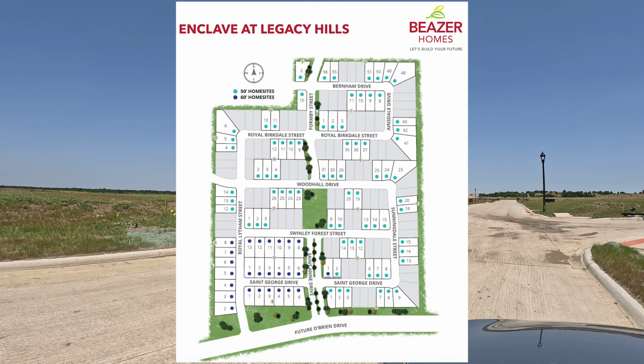For their price increases right now that they've been doing within here, for the 50-foot lots, they've been increasing their prices by $5K. And then for the 60-foot lots, they've been doing about $10K price increases. Here's the plat map for the 50s and 60s. The turquoise is going to show the 50-foot lots available, and then the dark blue are going to be the 60-foot lots available. And then there's no particular floor plan right now that's more popular than the other, because it's just so brand new.